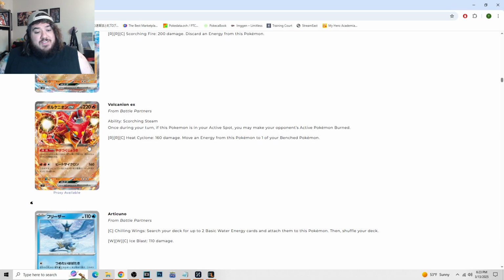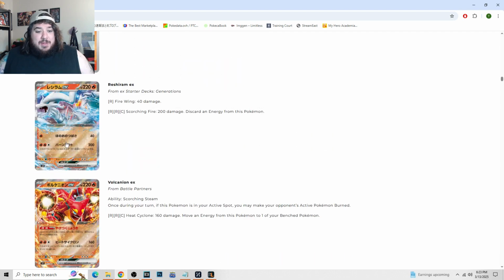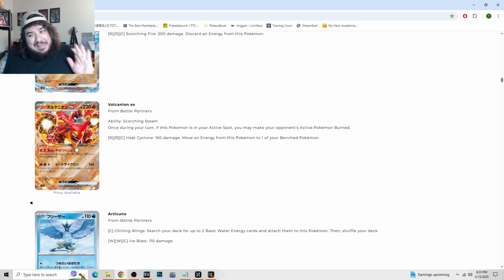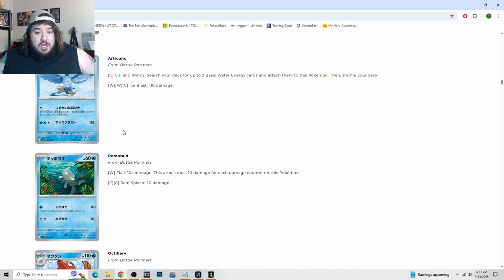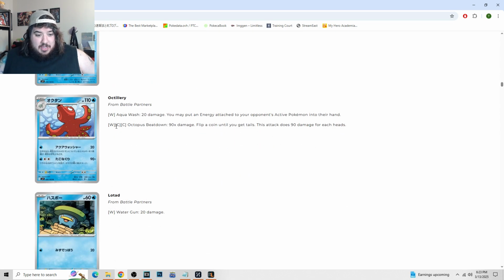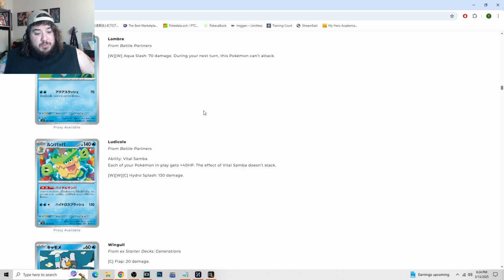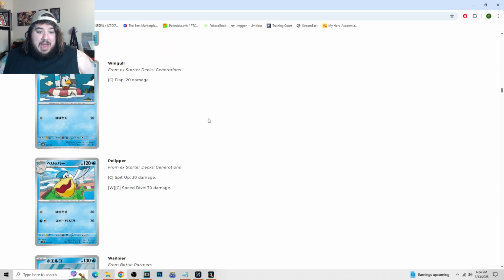Volcanion, once during your turn, if this Pokemon is in your Active Spot, you may make your opponent's Active Pokemon Burned. Heat Cyclone does 160, move energy from your. Okay, so that's pretty bad. I mean, 200 is still pretty bad. It's not that good, right? It's still pretty bad. Articuno, Remoraid, Octillery. Put energy into your opponent's hand. Okay. Lotad, Lombre, Ludicolo. Each of your Pokemon in play gets 40 HP. It doesn't stack, though, so pretty bad.